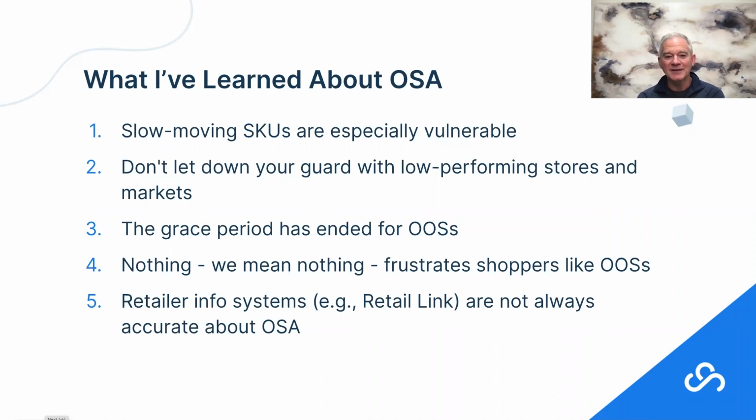And gosh, really the fourth one is something we all know intuitively, but we do a ton of insights work here, Stacy, a ton.